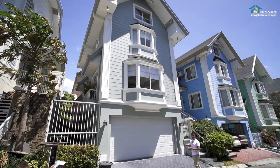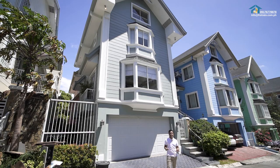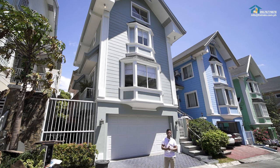Good morning, everyone. Today we are here in one of the most exclusive communities in Muntinlupa City. We are here in La Posada. This is a 7-hectare San Francisco-inspired luxury residential community within the 60-hectare lakefront development. So this development features single detached homes and duplex townhome units.